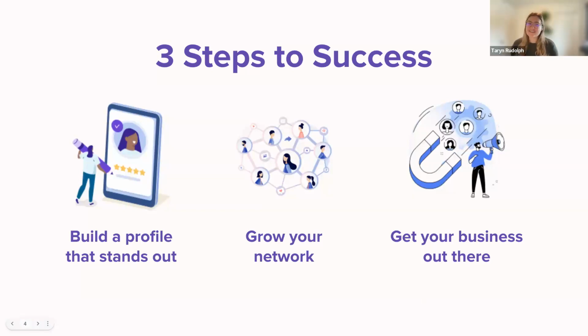So by the end of the event today, we want you all to have some practical steps that you can take today to optimize your experience on Alignable. So at a high level, there are really 3 steps you should think about following when you're interacting on the platform. 1, build a profile that stands out. 2, grow your network. And 3, get your business out there. So for the next 30, 40 minutes or so, we'll dive deeper into these 3 steps and provide all the insider tips and tricks to do these 3 things and to do them right.